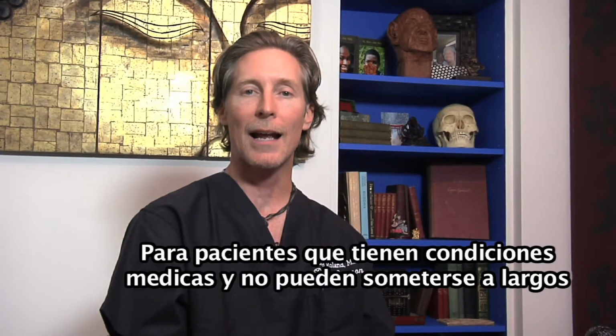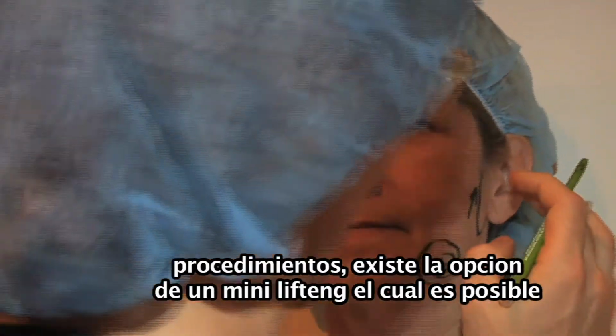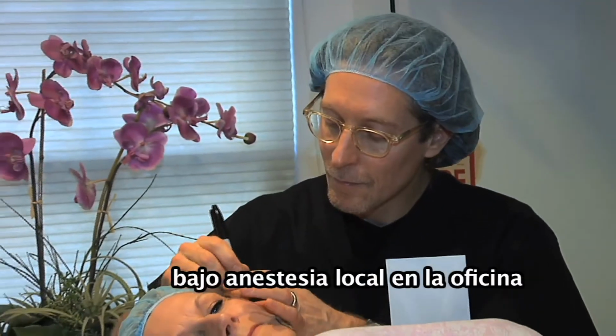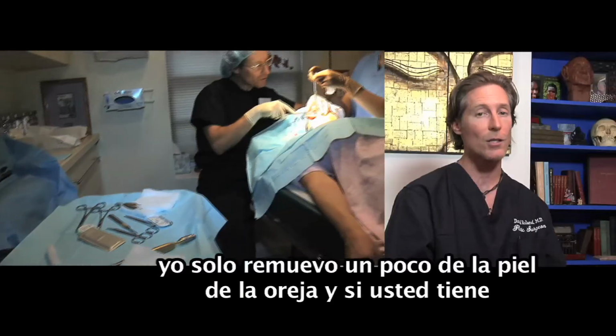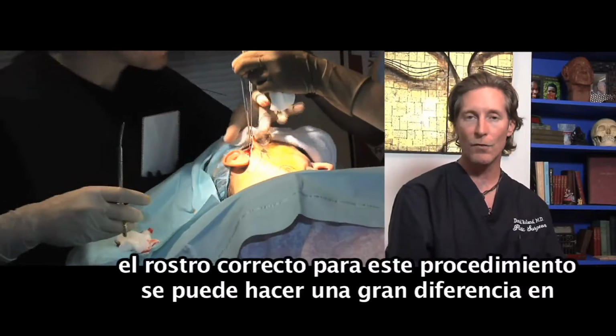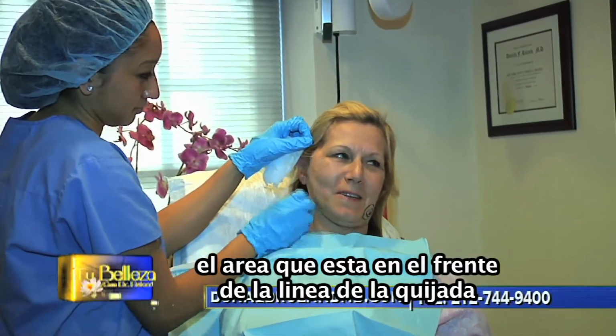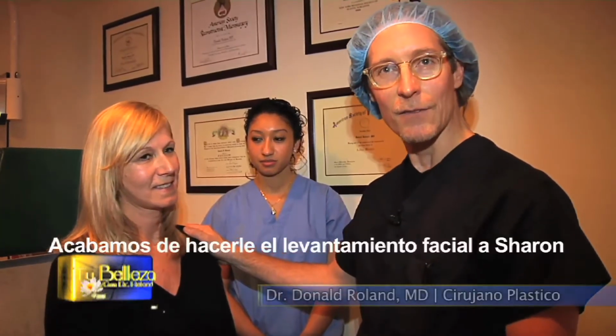For patients that have medical conditions and cannot do these long procedures, there are smaller facelift procedures which are done under local anesthesia in the office that just remove a little skin from in front of the ear. But if you have the right face for those procedures, that can make a big difference in what you see along the jawline. Just did the in-office facelift on Sharon.